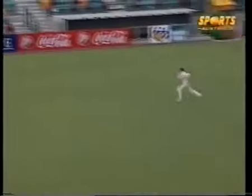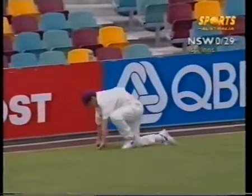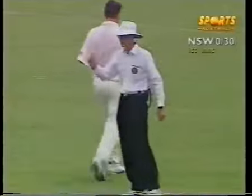There's a better pull shot. It won't beat the fieldsman. In fact, it will. That's a very well-placed and well-timed stroke from Taylor. 4 more to the total. No wicket for 30.